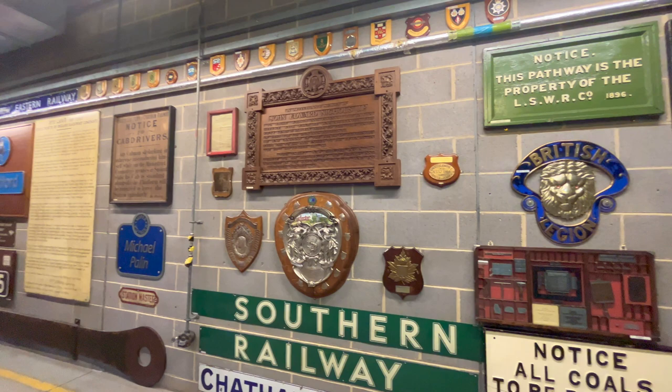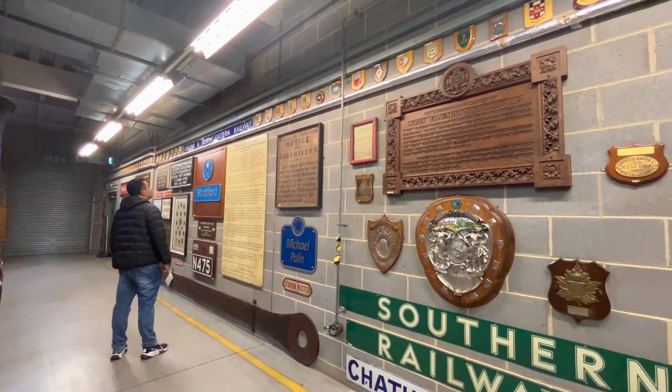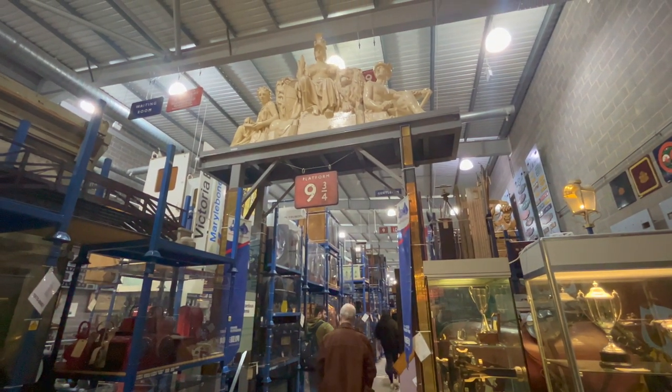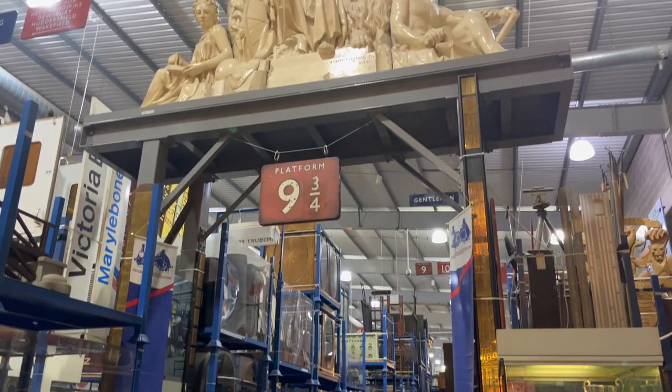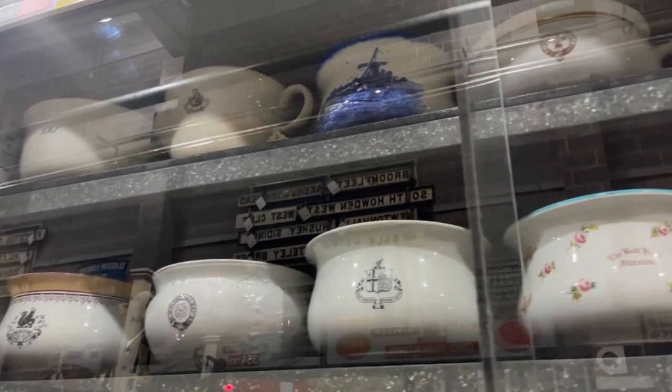Inside, you'll find a vast array of smaller railway artifacts, such as locomotive nameplates, station signs, and the museum's Flying Scotsman exhibition. Some notable highlights include a statue of Britannia from Euston Station and a collection of historic chamber pots.